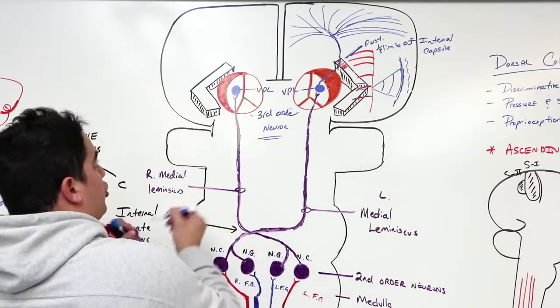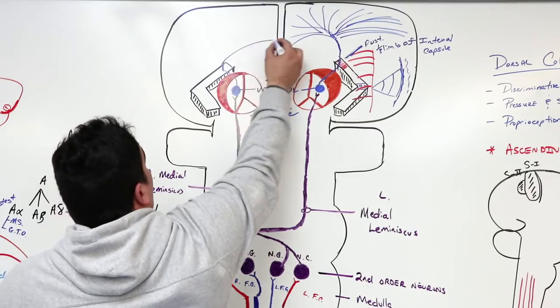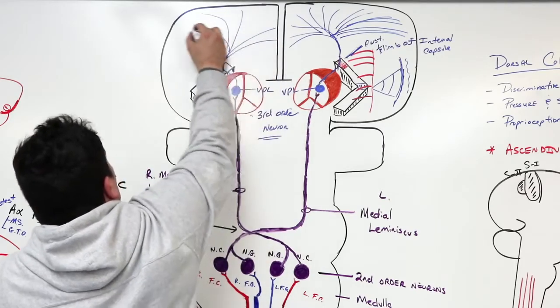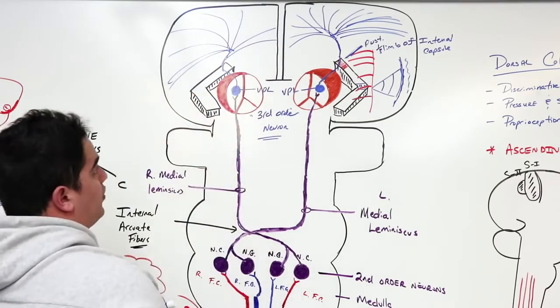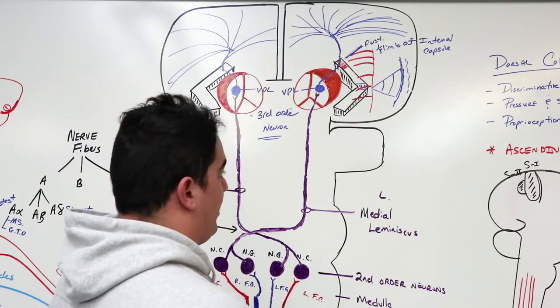Same thing over here. Ventroposterior lateral nucleus goes to the internal capsule, posterior limb of it, posterior 1/3, and this gets sent out through corona radiata to different parts of the cerebral cortex. There's an important thing for this. We need to talk about this.